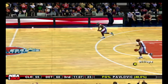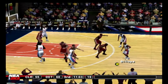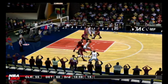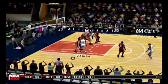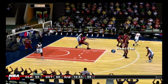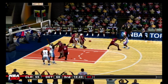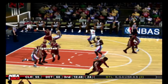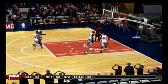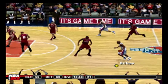The inbound to Billups. Just over 11 minutes left in the third quarter. Passes to Prince. Kicks it out to Hamilton. To Prince. Five on the shot clock. It's picked off by Ilgauskas. That'll be his second takeaway of the contest. Goes up. Hamilton grabs the defensive rebound.